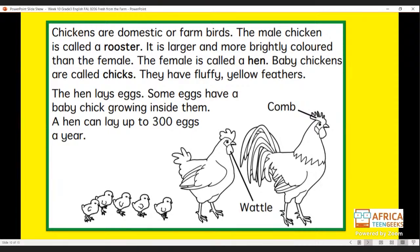Baby chickens are called chicks. They have fluffy yellow feathers. And then when they grow older, the feathers change from yellow to brown. The hen, that's the girl chicken, lays eggs. Some eggs have a baby chick growing inside of them. Did you know that a hen can lay up to 300 eggs a year? My, isn't that a lot of eggs?